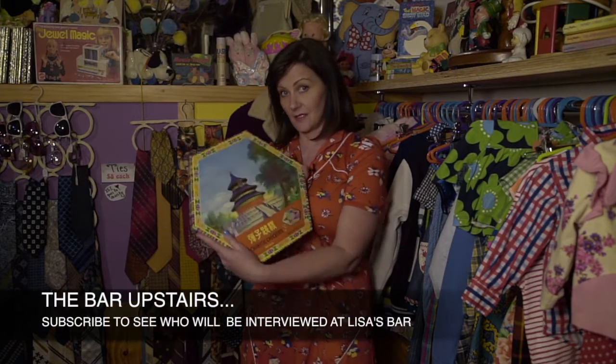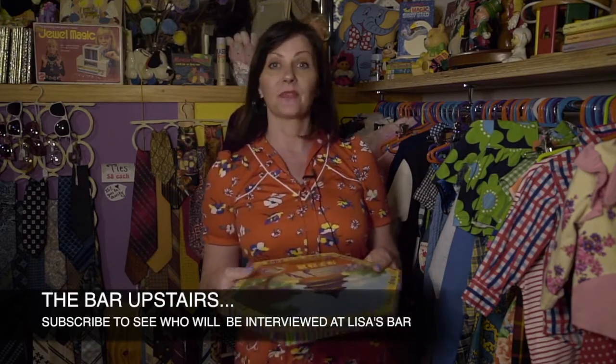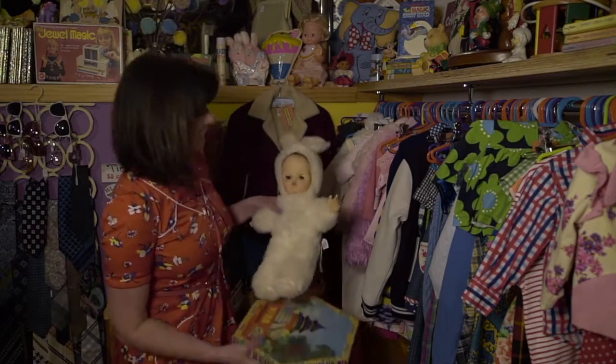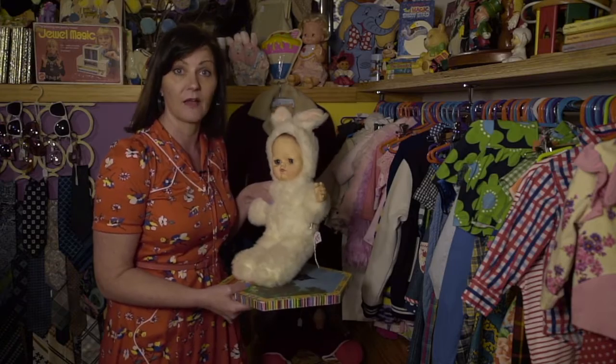So to those that are invited to the bar upstairs, this is what we'll be playing. And Meg's definitely coming. There's some gorgeous toys here, some kind of frightening things as well. But you know, if you want to give that to your child, by all means, I'm sure they'll love it.